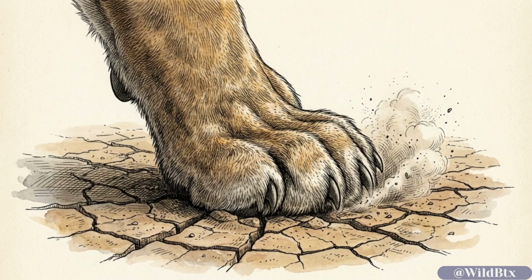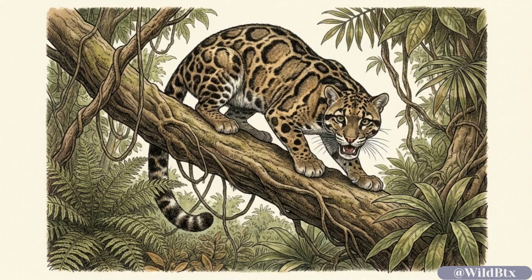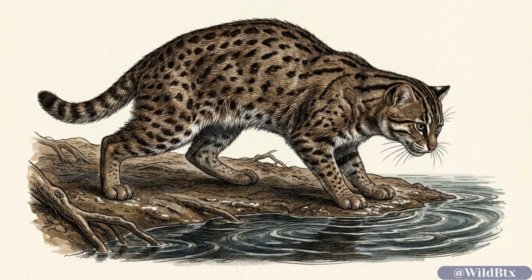share a mandated rule of feline biology. They dominate the earth, they command the trees, and they control the grass. And almost universally, they avoid the water.